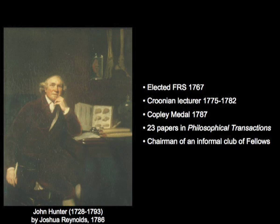Richard Edgeworth records the informal dining club as follows. Without any formal name, its meetings for years continued to be frequented by men of real science and distinguished merit. John Hunter was our chairman, Sir Joseph Banks, Solander, Sir George Shuckburgh, Lord Mulgrave, Smeaton and Ramsden were among our members. So it wasn't a clique of medical men, it was much broader than that.